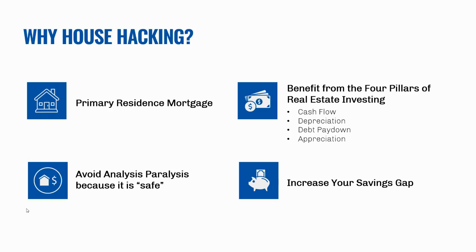And then you get to avoid analysis paralysis. So to put this in perspective, it's nerve-wracking for a lot of people to get into investing, right? And so they avoid it, and they have this analysis paralysis thing where they look for everything to be perfect on a deal before they ever pull the trigger. And I promise you, it's very easy to find a reason not to buy a house. There's always something that you could say, well, nope, not this one. So investing is scary and nerve-wracking, and a lot of people will try to talk you out of it.